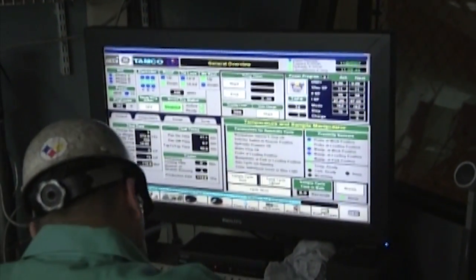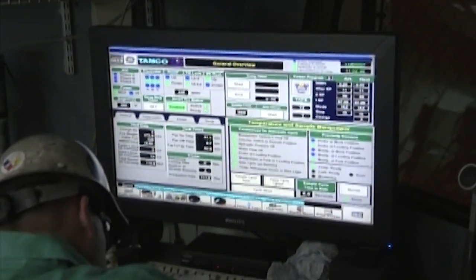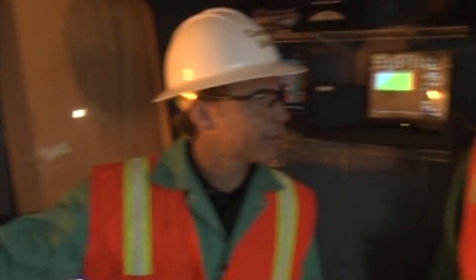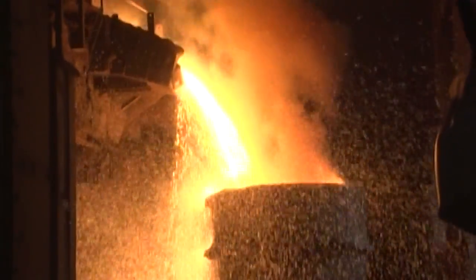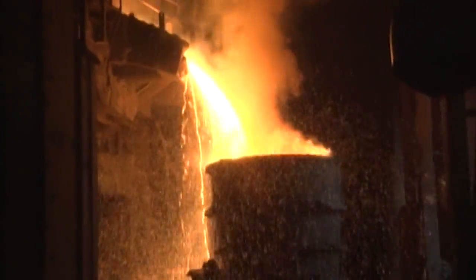All right, so we're in the, what, control tower? This is the control room of the arc furnace. And I assume below us is the arc furnace here. That's correct. We use electricity to melt the steel. Wow. Now, I see it looks like lava pouring out right there. What are we looking at? That's slag. Anything that isn't metal floats to the top and then gets poured off onto the ground.